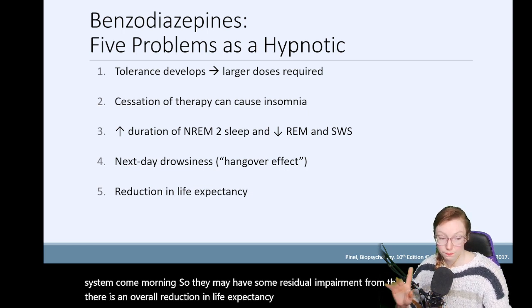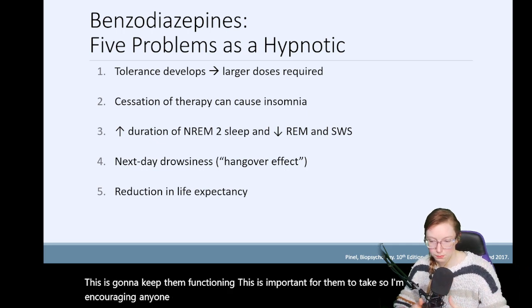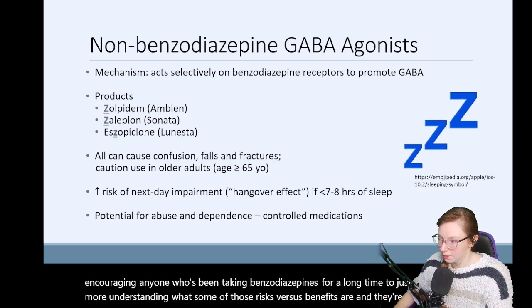Now, for some people, this is going to keep them functioning. This is important for them to take. So I'm not encouraging anyone who's been taking benzodiazepines for a long time to just stop them. It's more understanding what some of those risks versus benefits are, and they're going to be a little bit different from person to person.